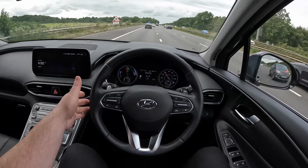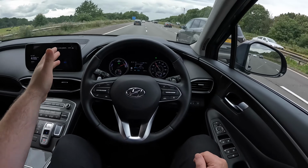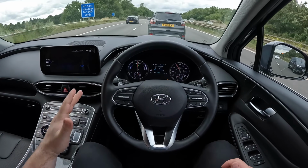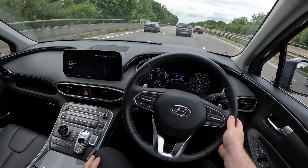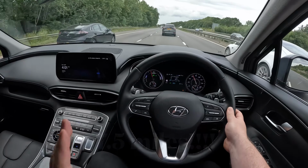You know what I'm gonna do? I'm gonna change lanes and see what happens. You ready? Right, put my indicator on. And it's changed lanes for me. It's realized I'm actually quite close. There we go. I just had to stop. 7.5 miles. And that was because I changed lanes. I should not have done that.